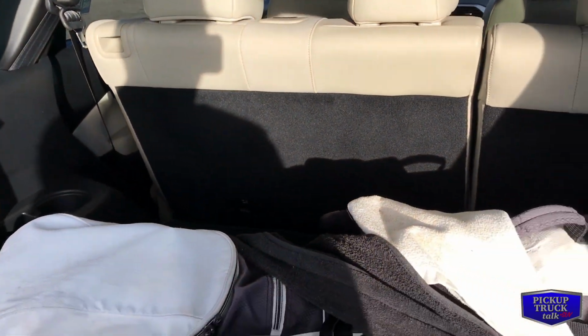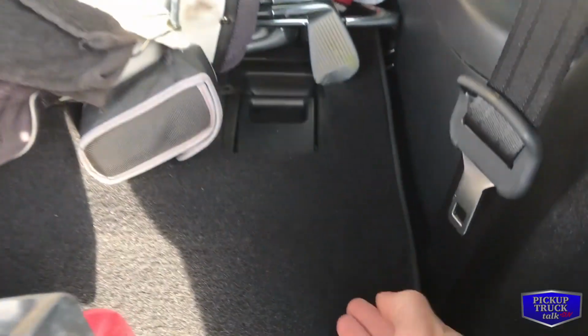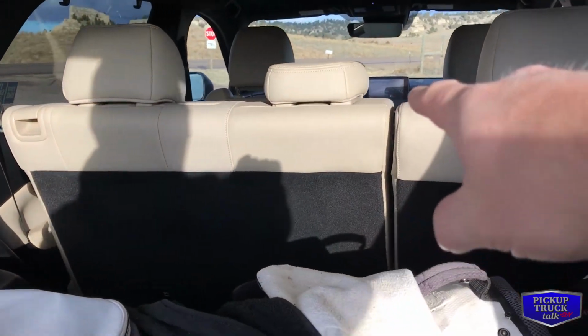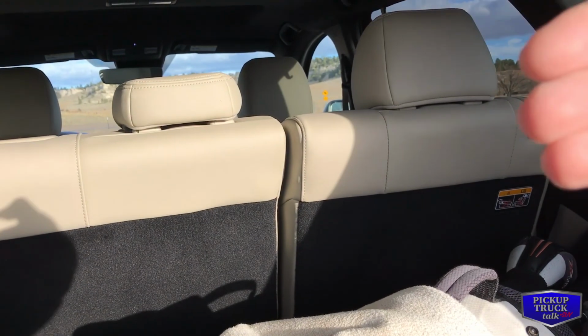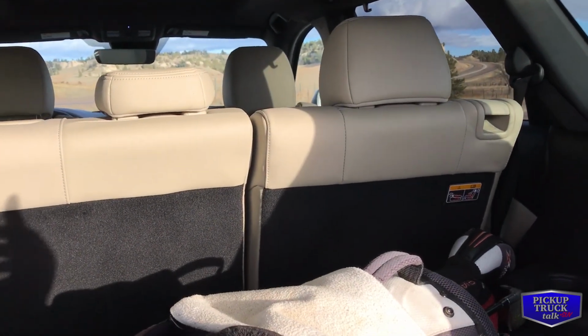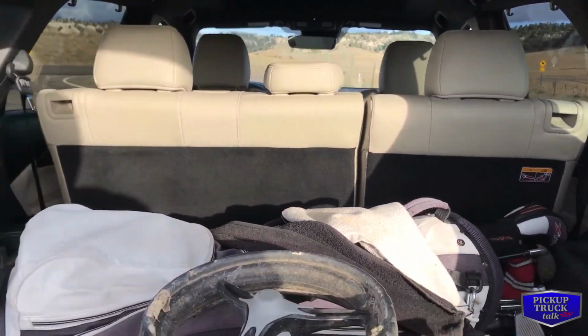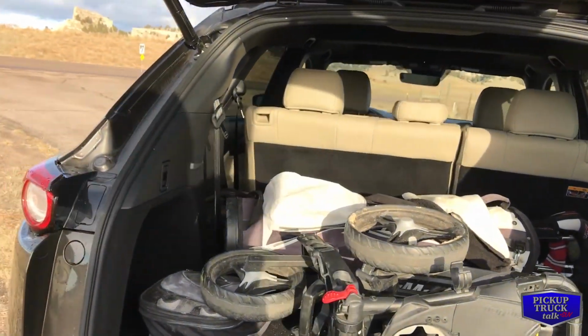I have tons of storage room in this third row. Seats come up here, there's plenty of room for those to come up, and those second row seats slide and recline. You can see this one's off a little bit because I reclined it forward, and you can get some more leg room in the back when you do that. So you're just kind of playing a game between who gets more room. So let's close this.